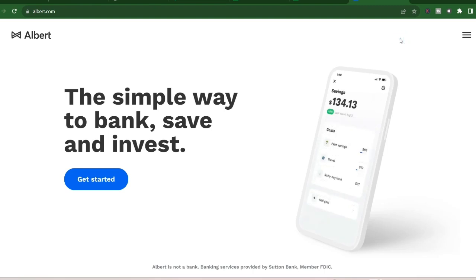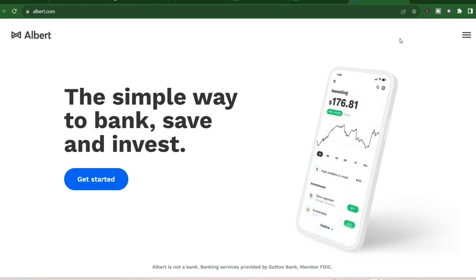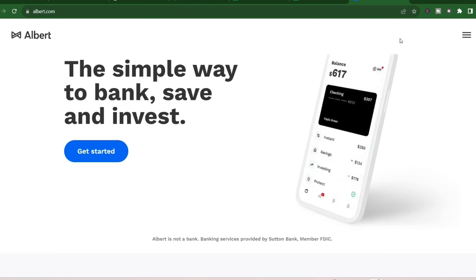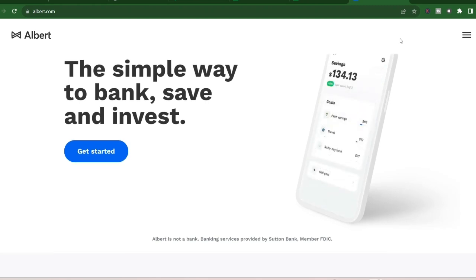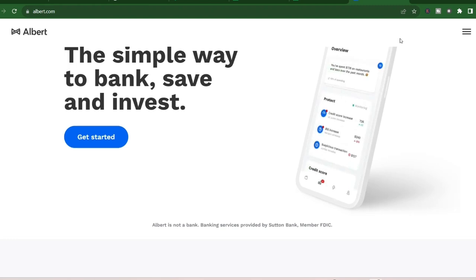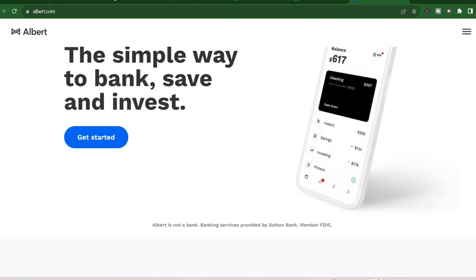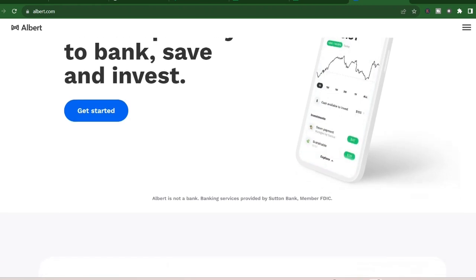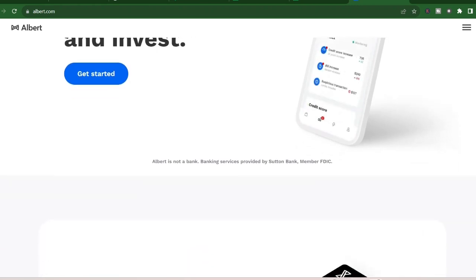Albert Cash Advance is a financial tool designed to provide short-term loans with minimal requirements. In 2025, the app has introduced faster approvals, higher limits, and improved user security. This review explores its features, eligibility criteria, and how it compares to competitors.